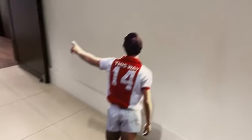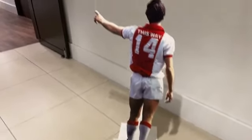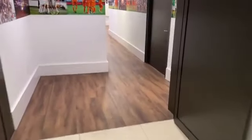Of course, I've just been handed my little pass here, arena tour, and I'll give you a wee tour around the ground. So I'll just borrow this around, so instead of watching me, you can see inside this iconic stadium. So let's go here. There's the great man himself, this way, and off we go.